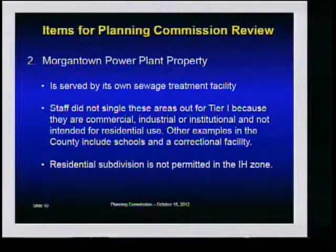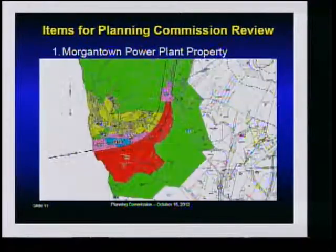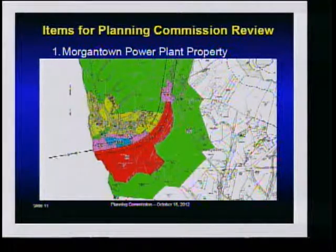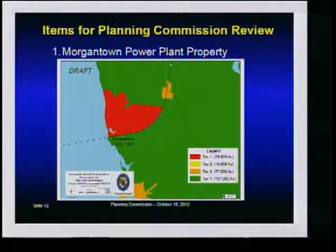And again, the IH zone, which the Morgantown property is zoned, residential subdivision is not permitted in that zone, and the septic bill deals with residential subdivision. Again, the zoning map for the Morgantown Power Plant shows that the property is zoned IH. And the tier map designation shows it as Tier 4 and not called out as an isolated served property.